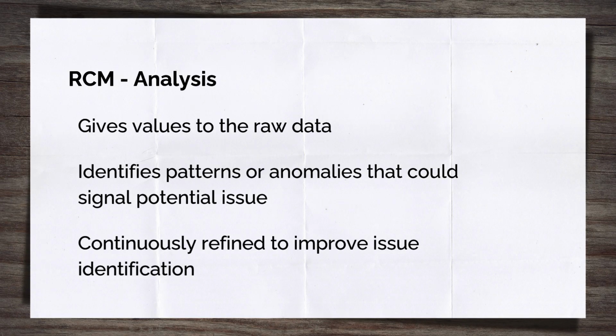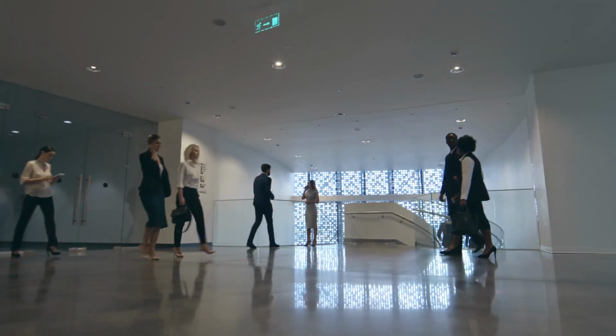Crucially, this analysis can be continuously refined as new patterns emerge and are linked to specific failure modes, getting better all the time. But this sounds like a lot to get in place, right? So what are the benefits?